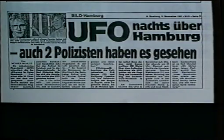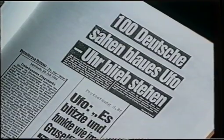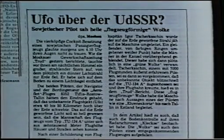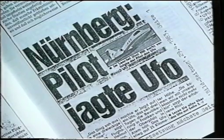UFOs at night above Hamburg. 2 policemen saw it too. 100 Germans saw a blue UFO. The watch stopped. UFO above Soviet Union. Nuremberg. Pilot hunts UFO.